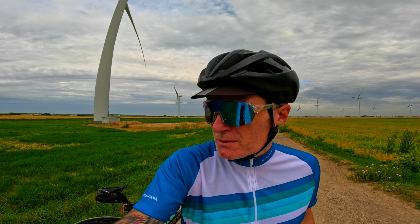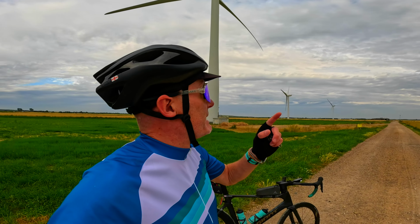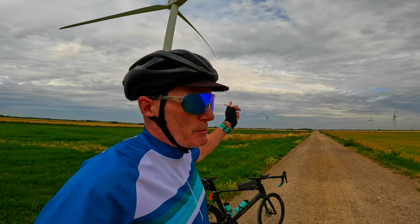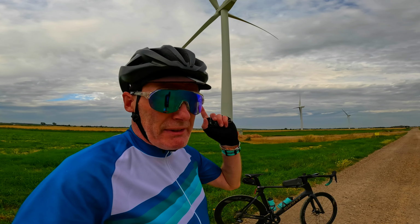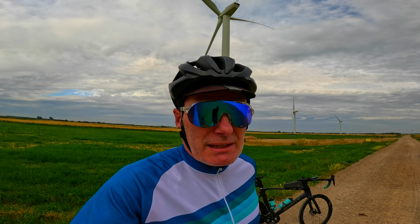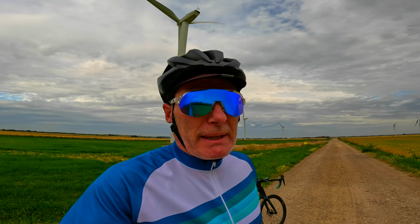I've been wanting to cycle down here for some time, but it's such a busy road. But it gives you access to these, I think they're incredible structures, these wind turbines. And I think it's amazing, when you come down here, you get some beautiful skies along here because it's so flat and open. And these really stand out a lot of the time and they look really impressive.